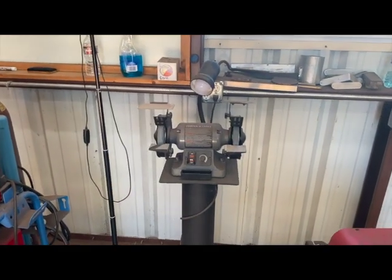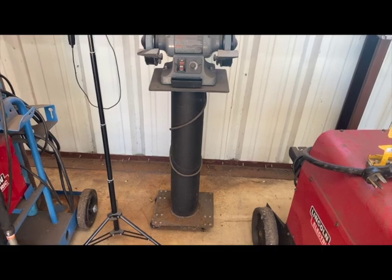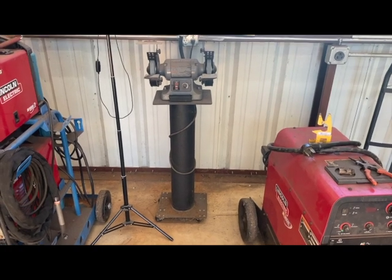This is only for tungsten, for TIG welding, my grinder. I've got a video somewhere where I built that. I'll look for it, link to it. I built that probably, I would say 13 years ago, but I'm not 100% sure.